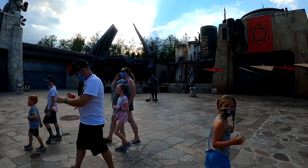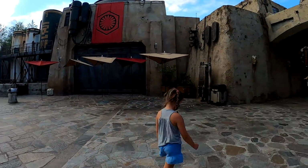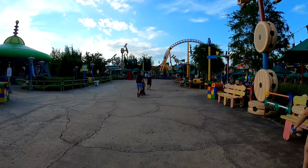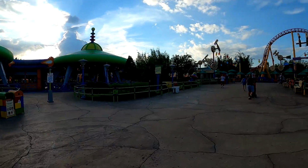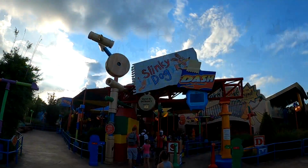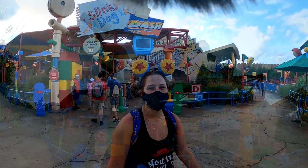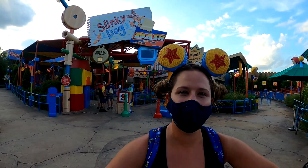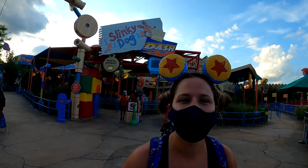Getting close to the end of the day. The crowds have definitely cleared out here in Batuu. Toy Story Land has also lightened up quite a bit from earlier. We're getting one last ride in for Slinky Dog. Look what happens when you wait. A 5-minute wait for Slinky Dog Dash. We did something miraculous today. We walked on Slinky Dog. No wait, walked right on the ride. Oh, that felt good. It was awesome.